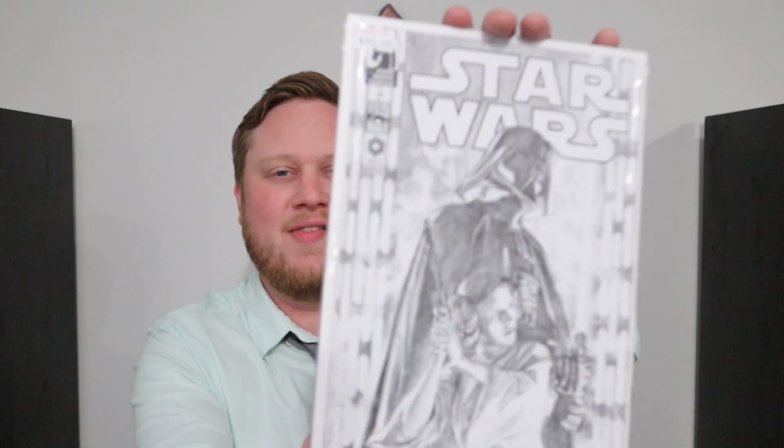But when it's like a pencil sketch like that, I'm kind of in on that. I kind of like that. So that's not too bad at all. So they got $40 in retail on that. Honestly, I have no idea what the value is there.